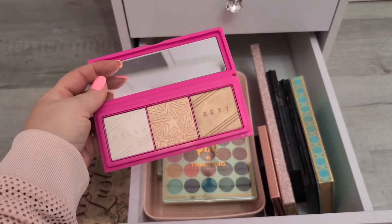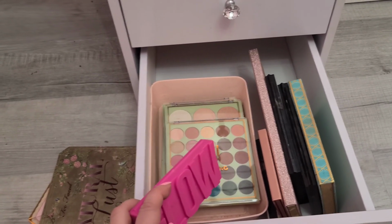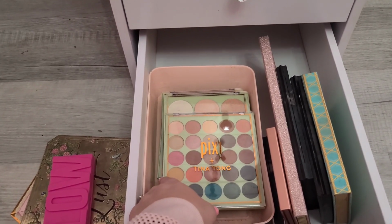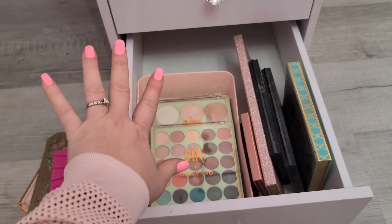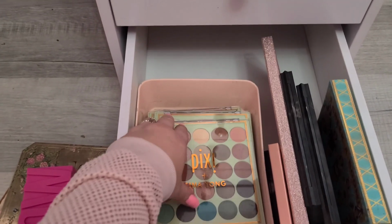Really, really pretty. I need to use this more. See, this is what happens. I put all this stuff down here and I totally forget I have it. But I will say, over the past year, I'm really proud of myself. I used to buy so much makeup and I've just kind of slacked off because I'm trying to just focus on what I've got now. A lot of it just sits here and gets expired.